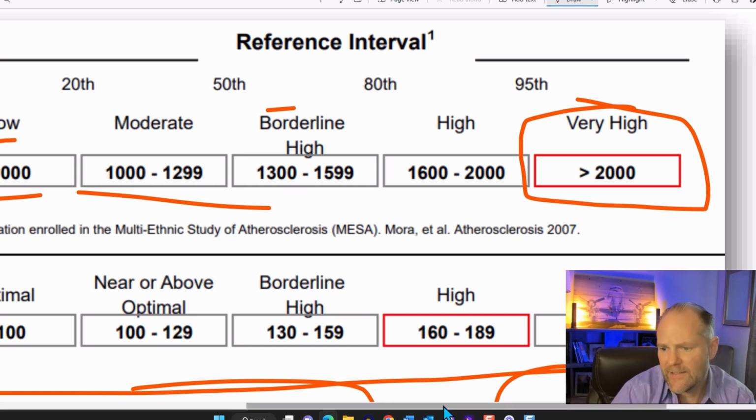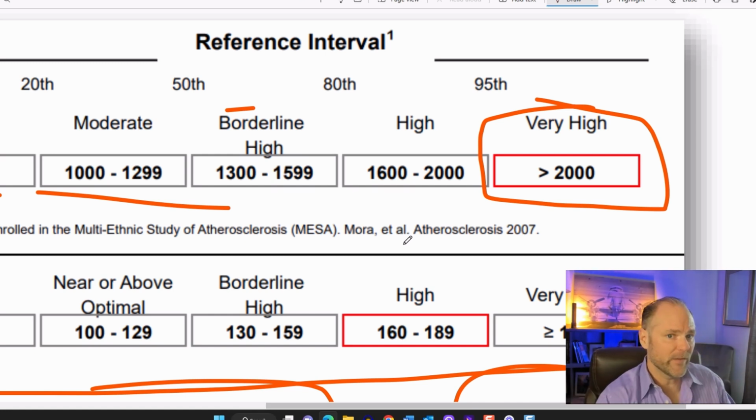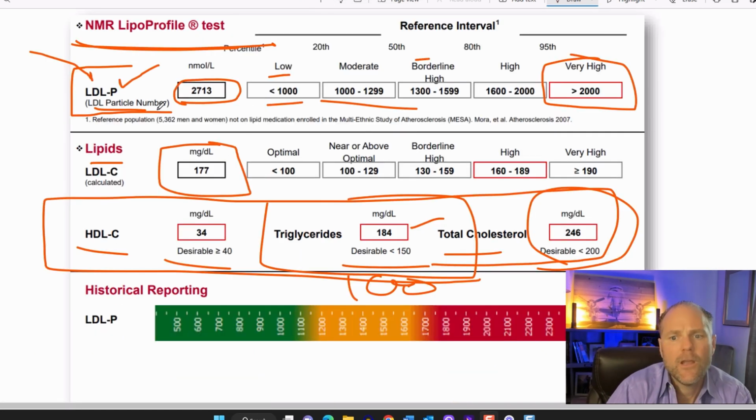So what's his incidence of cardiovascular disease? Not only cardiovascular disease, all these other diseases, it's very, very high. But before this testing, he would have had no clue on what's actually occurring. All right, so to summarize, his LDL particle number, P stands for particle number, is 2,713. Ideally, the lower the better. We want this less than 1,000.